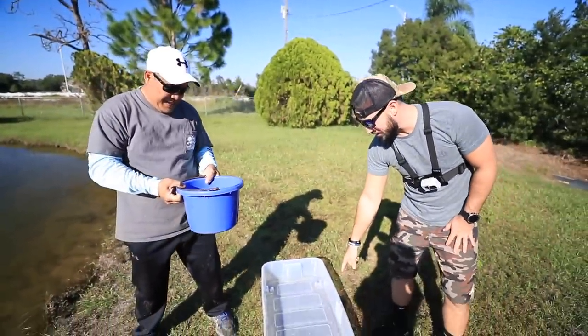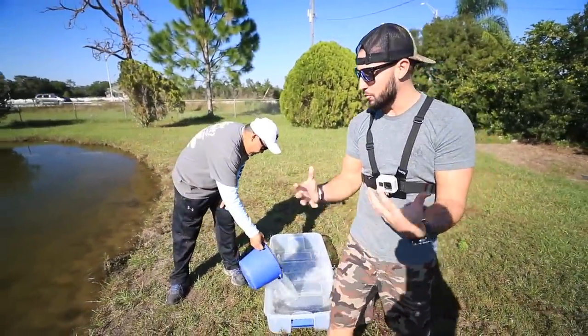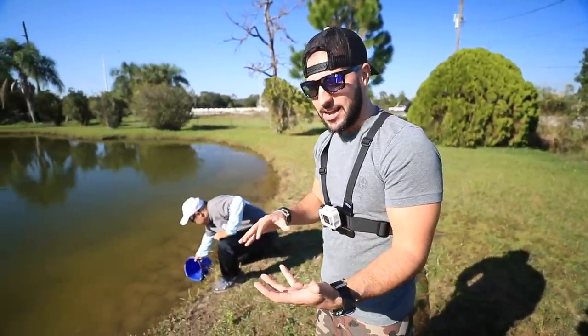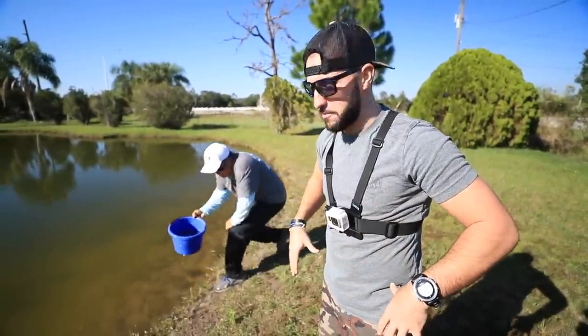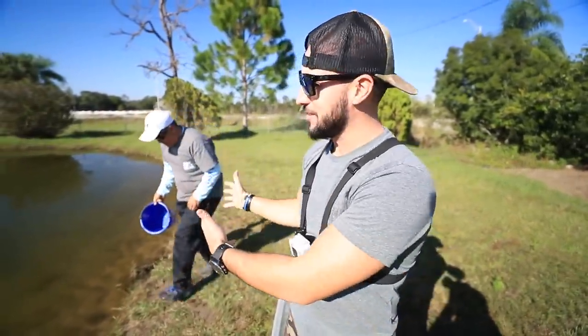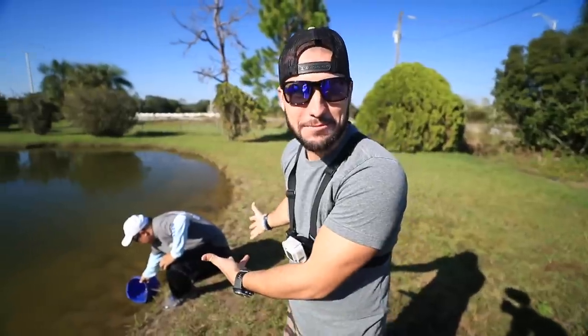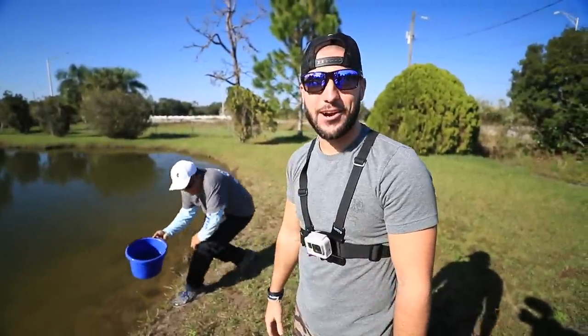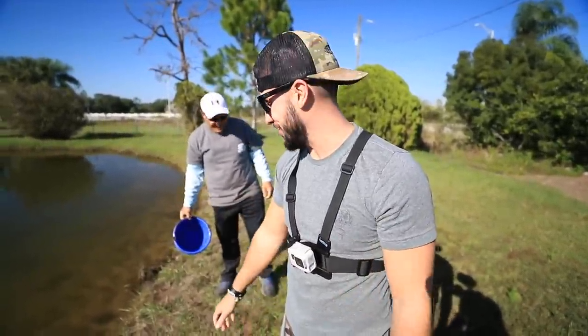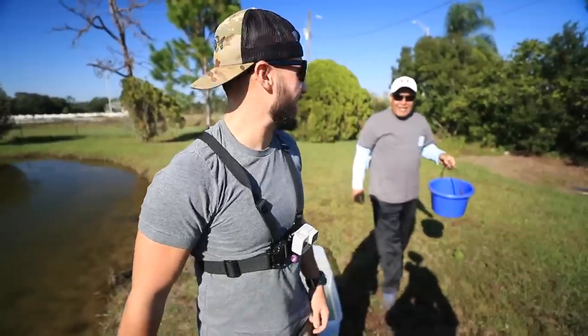But we're just gonna be filling up this tray with a bunch of water. So when we get that bass, we're able to just put it in there and make sure she stays nice and wet so her slime coat doesn't get messed up. And we're just gonna treat them with the absolute best of care because again, these are his babies. These are his pets pretty much. And he works really hard to keep them tame and toss them shiners and just have them feed right here. So Sam's gonna be kind enough to let us do this today.